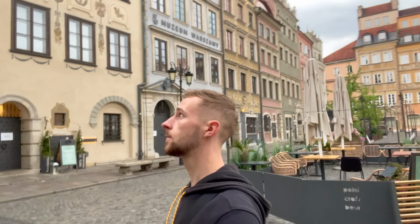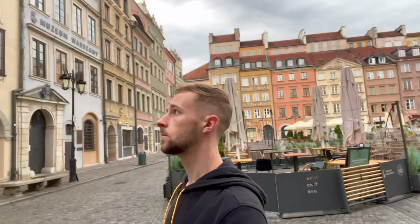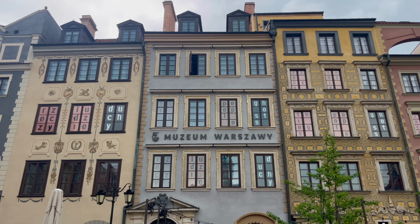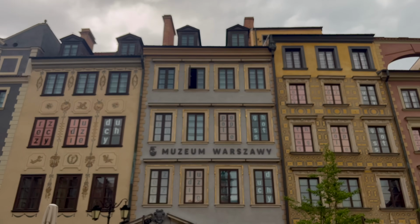Then, just as it's time to leave the market square behind, I get a close-up look onto some of the patterns and decorations you'll likely see on the Old Town buildings.